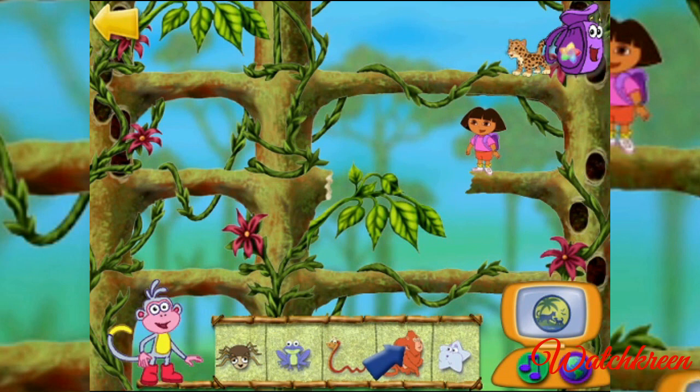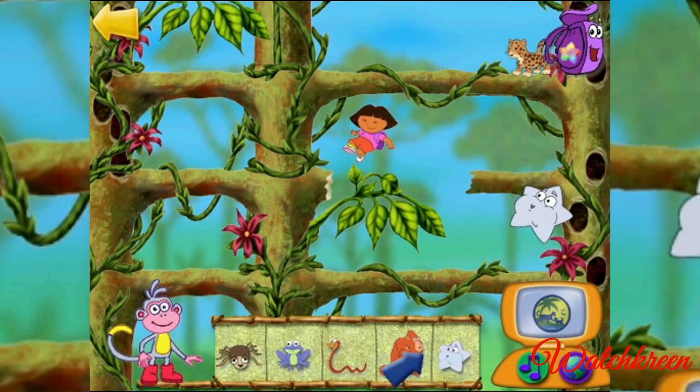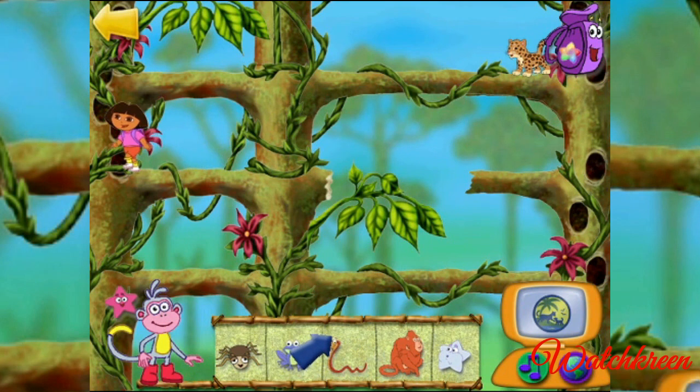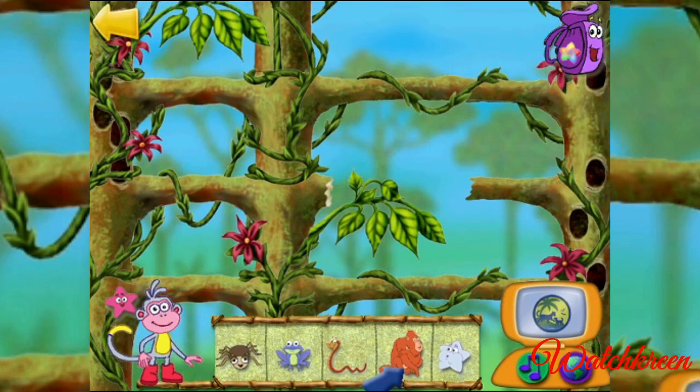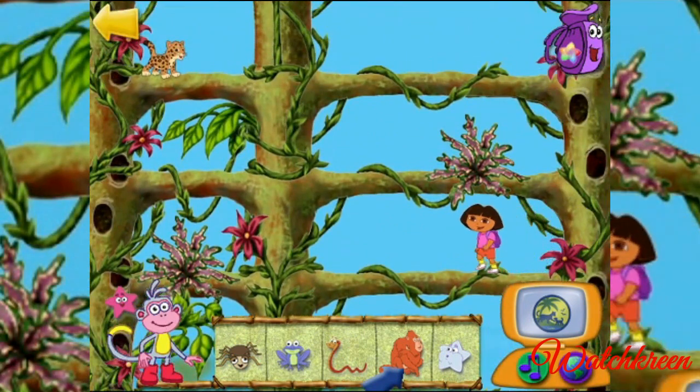Try a different animal. I don't think that will work. It looks like Dora needs some extra help. Try clicking on Gusty. Perfect. Thanks, Gusty. What should Dora do? Perfect. She'll climb like a spider. Perfect. She'll crawl like a snake. Ooh, look how high the baby is. We have to help the baby. Follow the baby. Keep climbing, Dora.